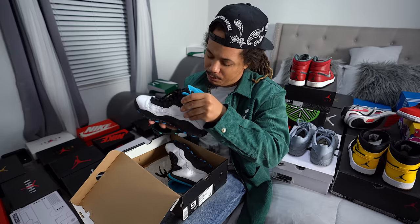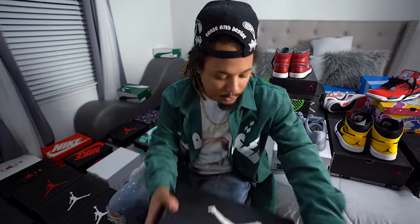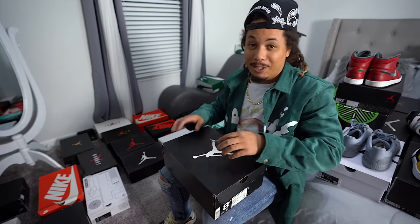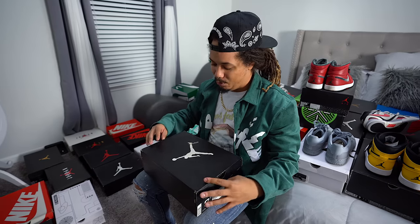2013, yeah. These dropped in 2014, I think, though, based upon the production date. It says December 2013, so 2014 when it released, probably. These are the old school, like the, you know, 2014, 15 Jordan boxes. They were so plain and just boring.